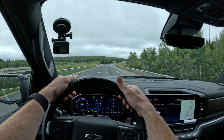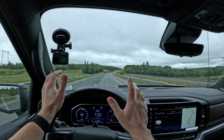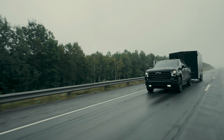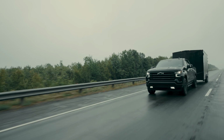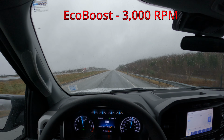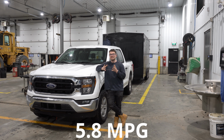We got our cruise control set to 110 kilometers an hour in tow haul mode. And like we always do, we're just gonna let the truck do its thing and observe how it performs. There are two things I'm gonna be keeping my eye on as we go through the Appalachian Mountains here. First of all, when we're comparing any engine to the EcoBoost, is RPM control. The EcoBoost is exceptionally good at keeping the RPMs nice and low, not having to have the engine work as hard or spin as fast. Secondly is fuel economy. The EcoBoost was atrocious. We finished with 40.4 liters per 100 kilometers.